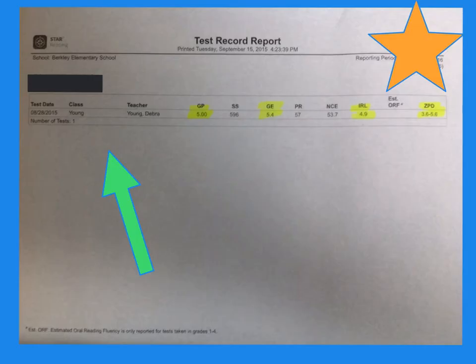The first report I want to talk to you about is what we call our STAR report. Berkeley takes this test 4 times a year. The first one we take right at the beginning of the school year, and we call this our baseline report. That's what this report's going to be that you'll be getting for the first part of the year. You'll also receive a report around Christmas time, and then you'll receive one around March, and then our last one will be at the end of the school year.